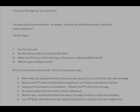You have the pre-steps. 1, you turn on your unit. 2, you set the receive audio to a comfortable level. 3, you make sure that your unit is working on the proper authorized AAR channel. 4, you monitor your working channel. Now you have reason to transmit.